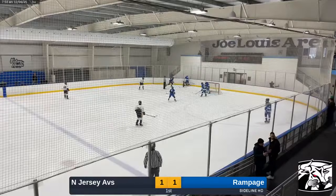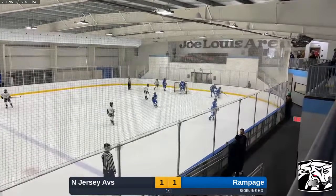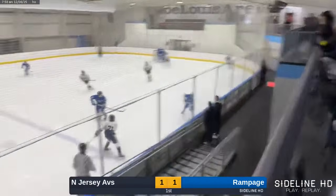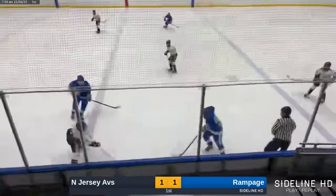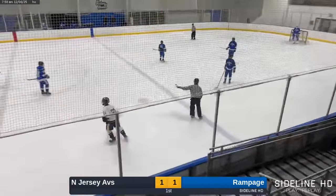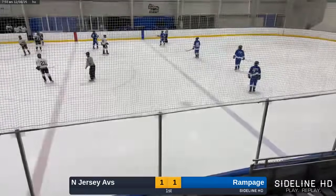Cristiano steps through, pins a kid along the boards. Avs come away with it, still behind the net. Oh, nice job. Boys, Sherm's going to just take it, get it up the boards, up over to Vassallo. Avs chip it back in, but offsides. 4:11 remaining in the first period. Boys are up 2-1.